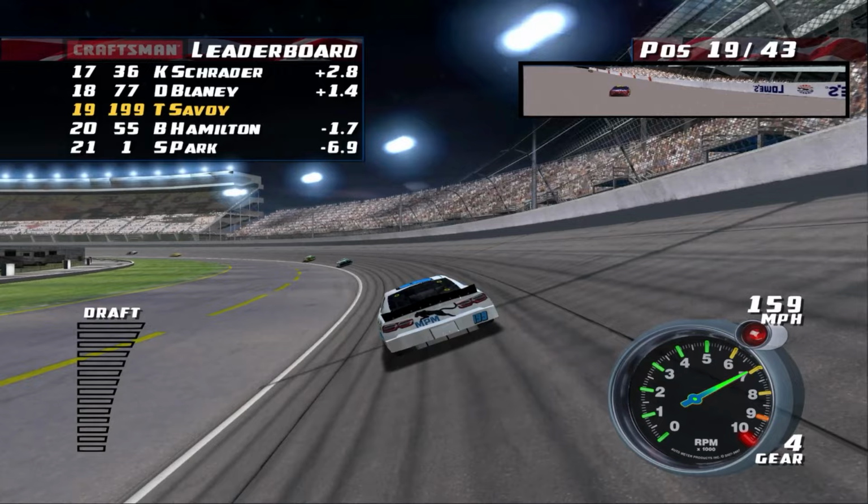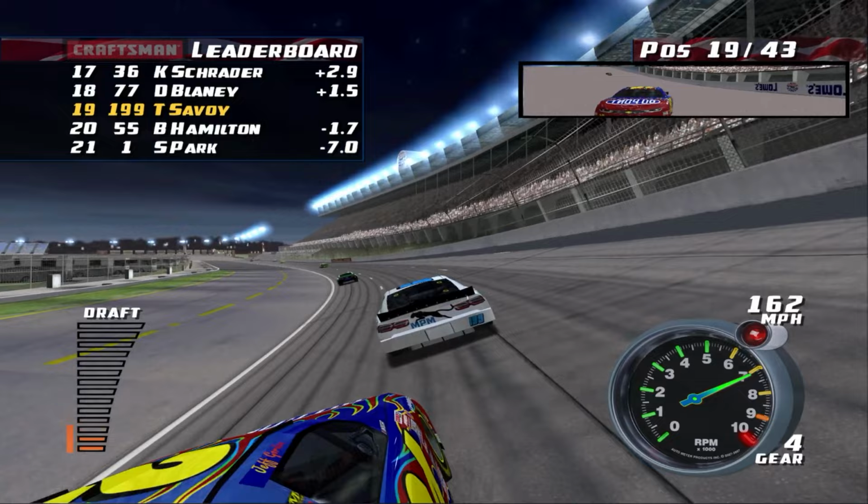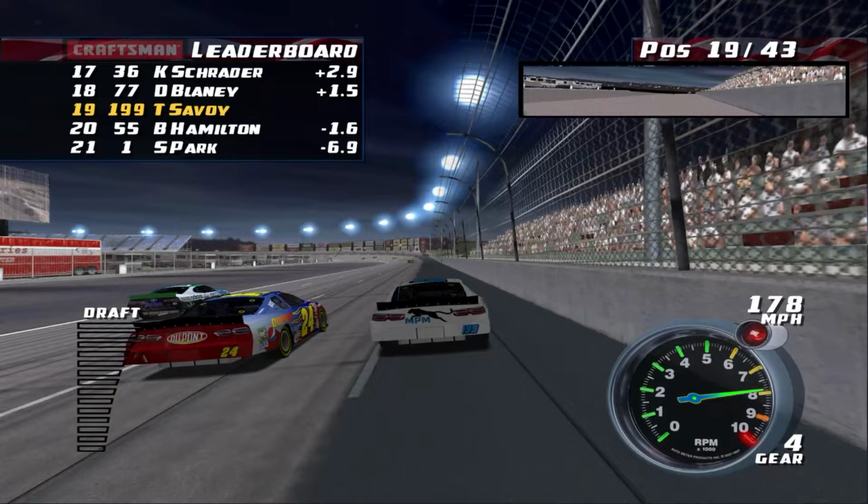We got Gordon coming to lap us for our second time. Well, it makes sense, though. He seems to lap us at least once per stint. Actually, at this point, he's lapping us like every 17 laps. Why is he that much faster? Ooh, that's crazy.